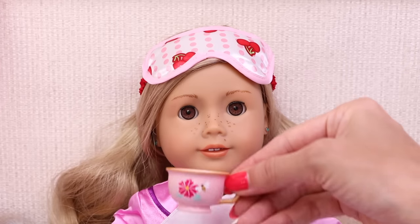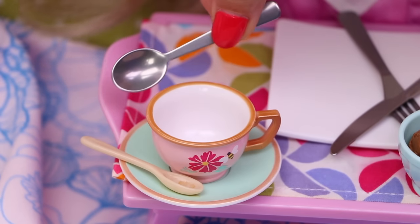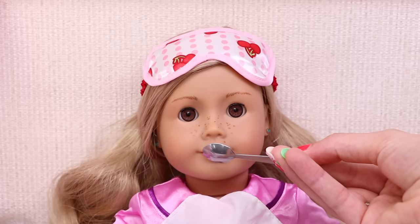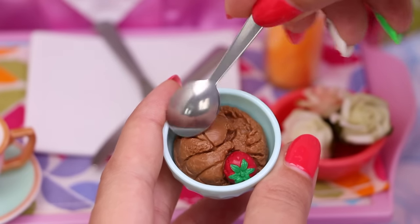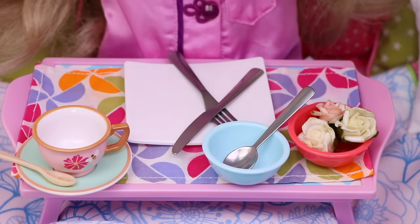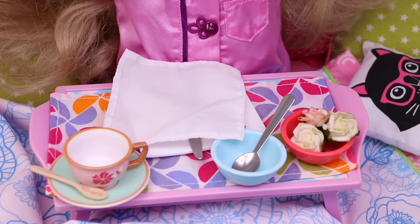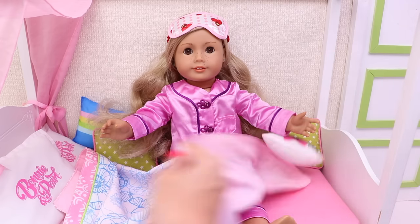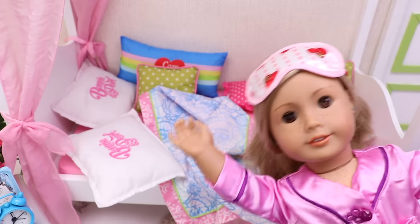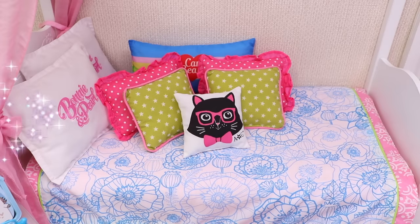It's time for the coffee. And now guys, let's try the dessert! Take the tray away and the blanket, and guys, I'm ready to start my day. Let's get up. First, I need to make my bed. Come on. And voila.